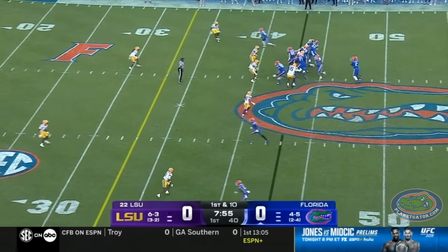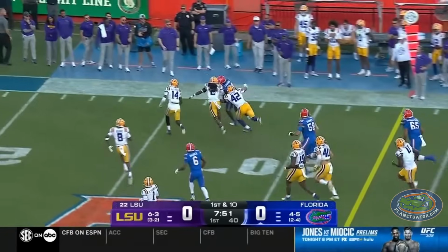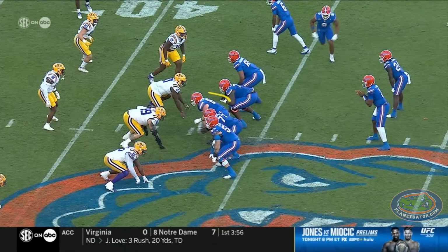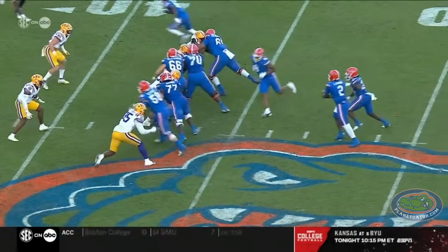Portingham motions to the near side. They'll now turn and lead block. Hand off to Jackson, he's got a hole right side. 35-30 outside toward the far sideline. Inside the 25 and sent out of bounds at the 23. Jordan Gilbert and Keys both have to get involved to get Jackson out of bounds.